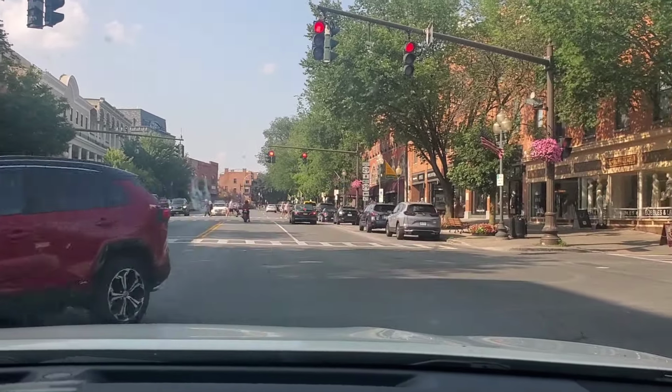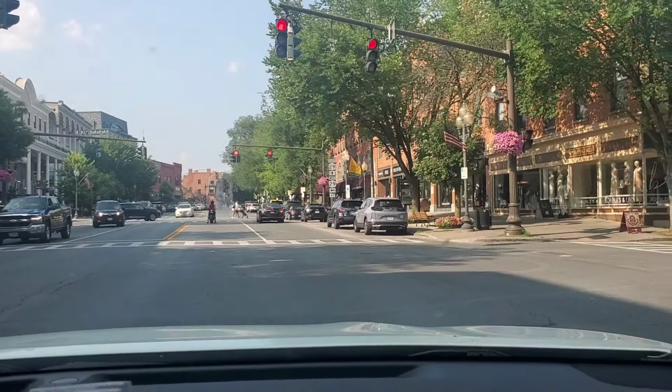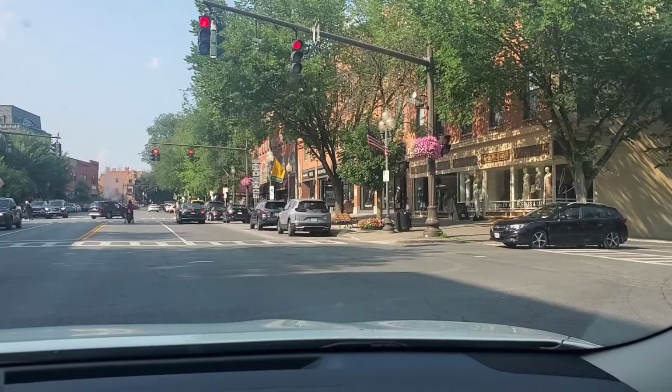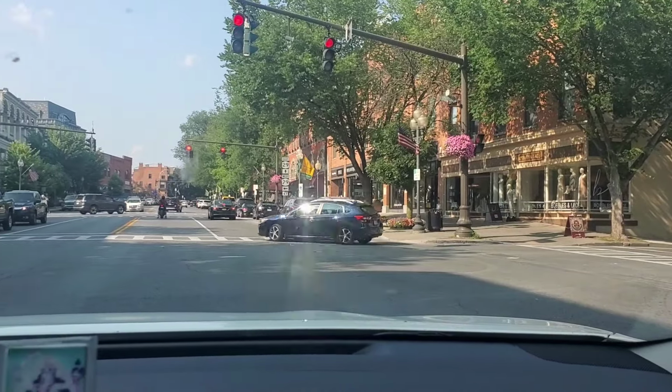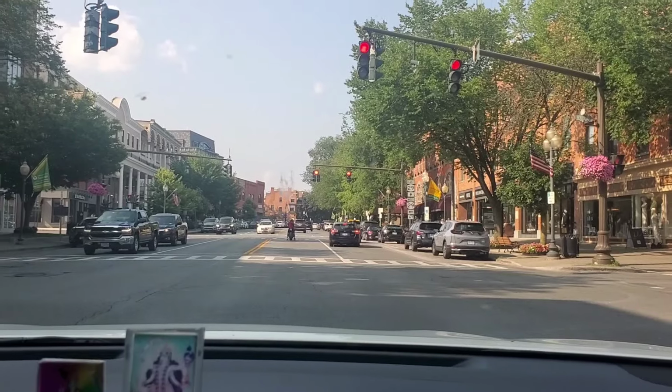So guys, this is downtown Saratoga. It's so busy here, guys. You don't find parking on the street. You gotta go around because parking is limited in Saratoga here. So you gotta find a parking where you can park.